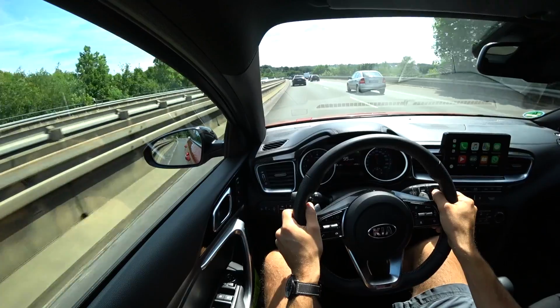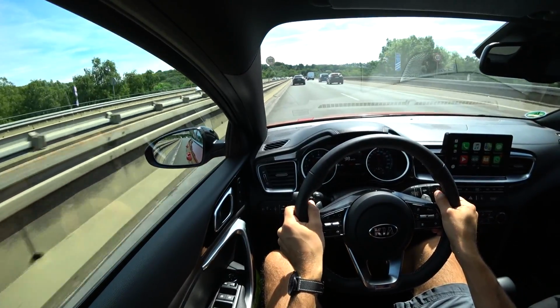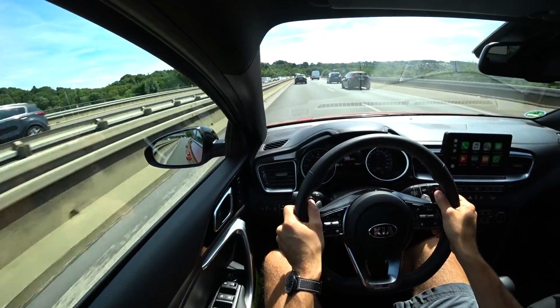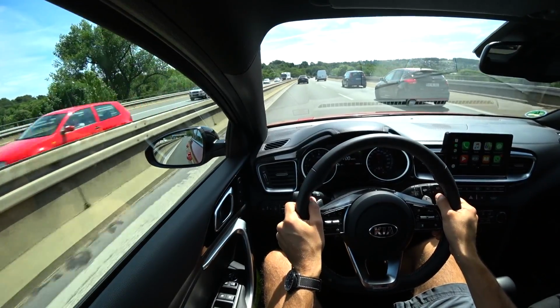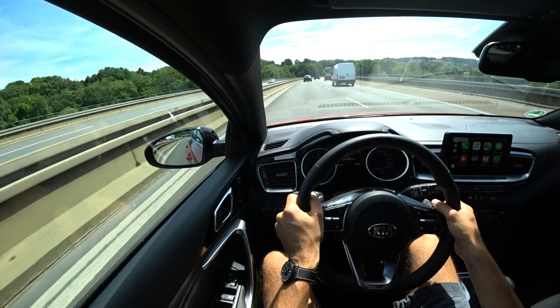So the new chassis that the Ceed received with this new generation, internally called CD, is really stiffer overall than the predecessor generation, and so feels actually quite sporty.